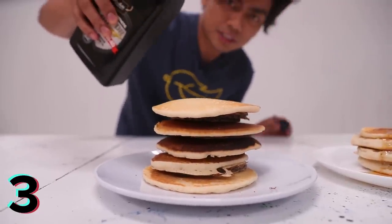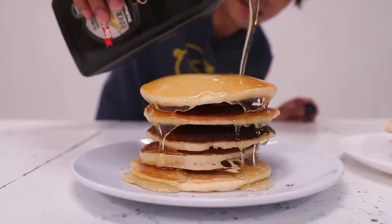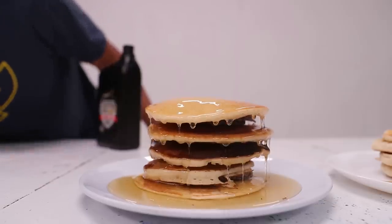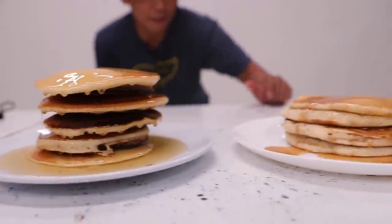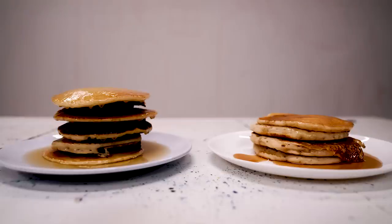Ready? 3, 2, 1. Ooh. Honestly, the drip looks nice compared to the thick maple syrup here. Oh! Dang, that looked good. All right, let's just move on to the next advertising hack, eh?